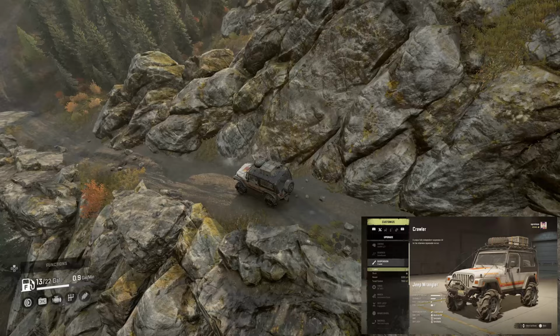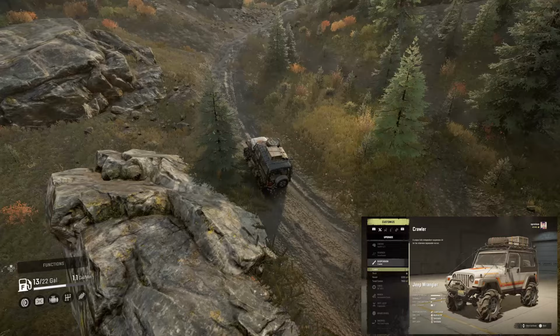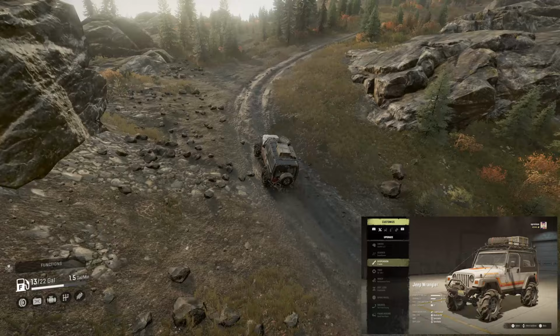So in my opinion, I wish the Renegade had this. It would be awesome, but it doesn't. And this is a special feature that the Jeep Wrangler has, and exclusive to it. So overall, the Jeep Wrangler is the superior vehicle when it comes to the Jeeps.